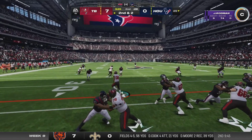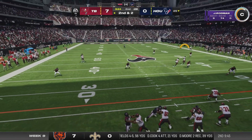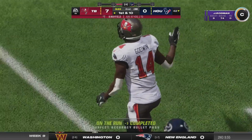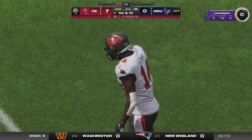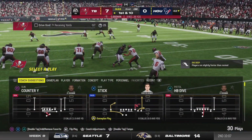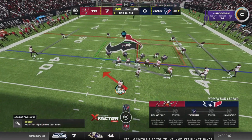They go play action. Mayfield. And it's caught. It's Chris Godwin. And past the 40 before he's out of bounds. He had the touchdown on the opening drive. Now he's got a first down. First down, Buccaneers.